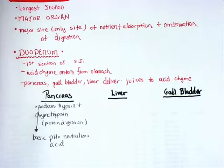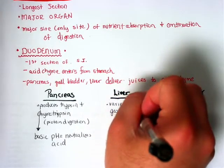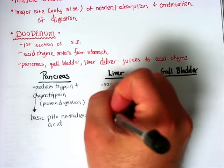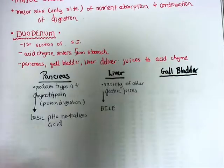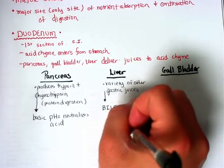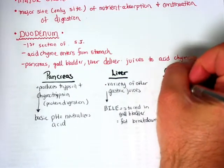Neutralizes the acid. Your liver produces a variety of other gastric juices. I want to focus on one group of chemicals that's formed. Those chemicals are called bile, or bile salts. Your book might refer to them as bile salts instead, which are chemicals that are, 1, stored in the gallbladder, and 2, serve a purpose of fat breakdown. So now I've given something for the gallbladder, which is going to be a bile storage facility.